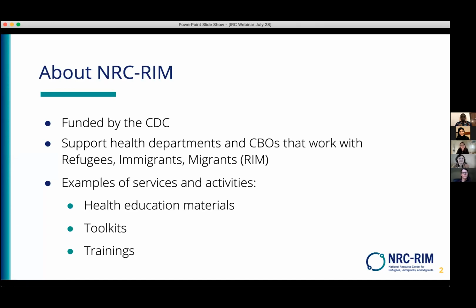Our main goal is to support both health departments and community-based organizations that work with refugees, immigrants, and migrants with COVID-19 response. And some examples of the services and activities that we provide here at NRC RIM are health education materials, toolkits, and trainings like these.